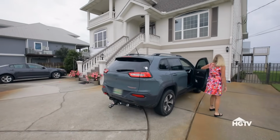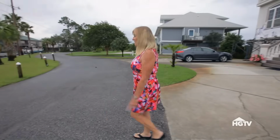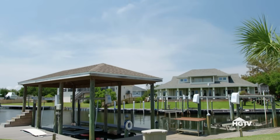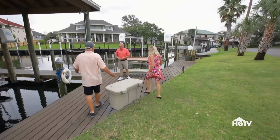I see Todd's car. Hey, guys. Hey, come on over here, Todd. Look at this dock. We have a jet ski lift and 2 boat lifts. You'd have to buy another boat. We could have a fleet then. Sure could.